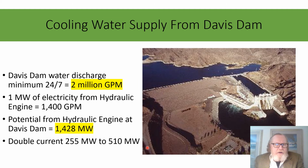To get an idea of how much water comes out of Davis Dam, it's calculated that 2 million gallons per minute comes out of Davis Dam at the bottom of the dam. My engines need about 1,400 gallons per minute per megawatt. So that would make, using hydraulic engines, 1.4 gigawatts of additional power could be produced from Davis Dam. Now, we only plan on doubling the power. That'd be taking it from 255 megawatts up to 510 megawatts.